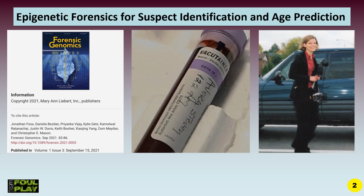And of course, what we're looking at here is Teresa Halbach. And she was murdered likely on October 31st, 2005. And Steven Avery and Brendan Dassey were found guilty in Teresa Halbach's murder.